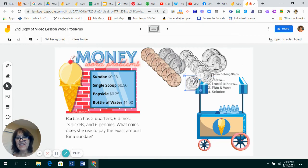Oh my goodness, let's move these dimes. You still have the ice cream cart with the problem-solving strategies. You've got a bunch of coins, and you have the menu board and a new problem. Are you ready to hear this one? Barbara has 2 quarters, 6 dimes, 3 nickels, and 6 pennies. What coins does she use to pay the exact amount for a sundae?